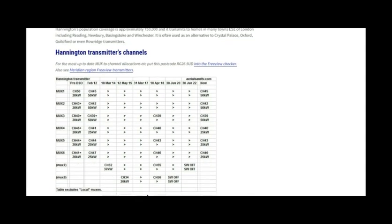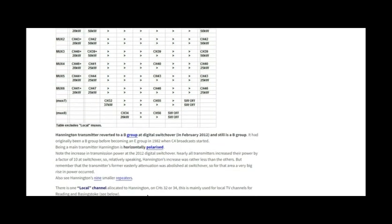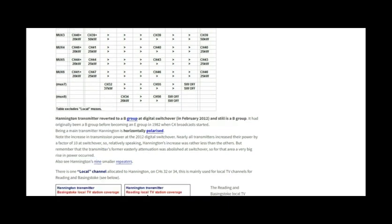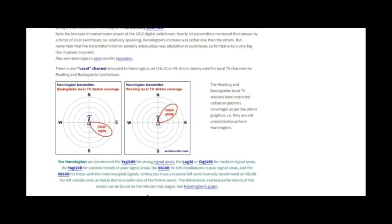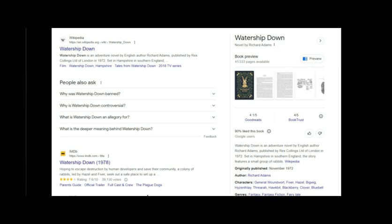And there we go. The controversial. I was like, really? And it was because it's banned in certain places or not put in shops because of the way the rabbits are killed in the book. But this place is just down the road, a couple of miles, well, half a mile along from there, the transmitter.